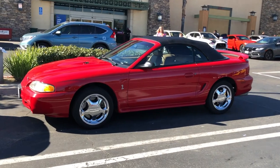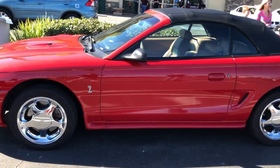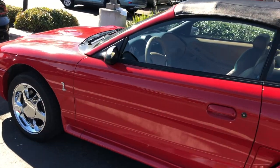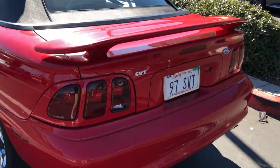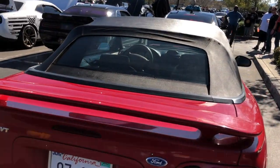There you go. It's got a Cobra badge on it. SVT. That is awesome. SVT badging. Got the Cobra on the bumper. Oh, '97 SVT Cobra.